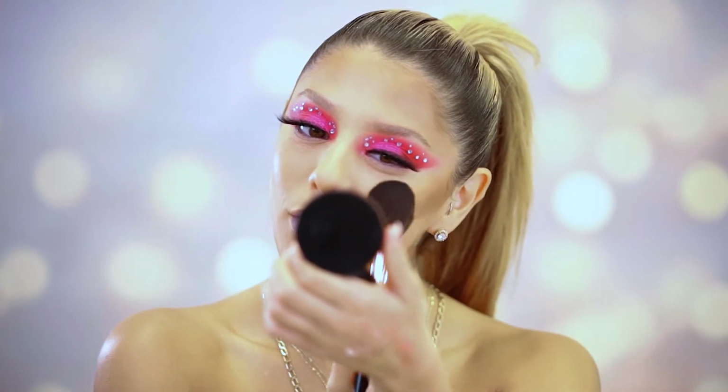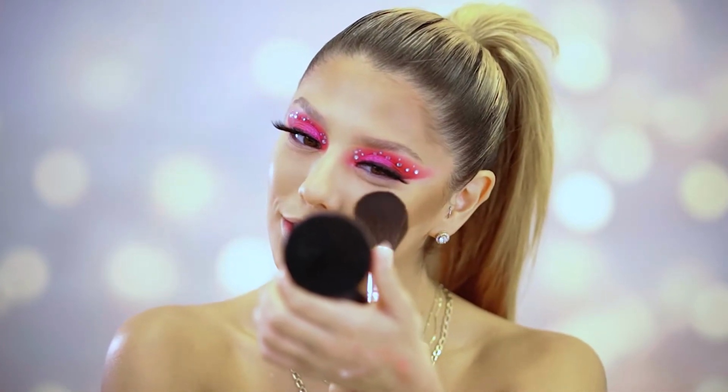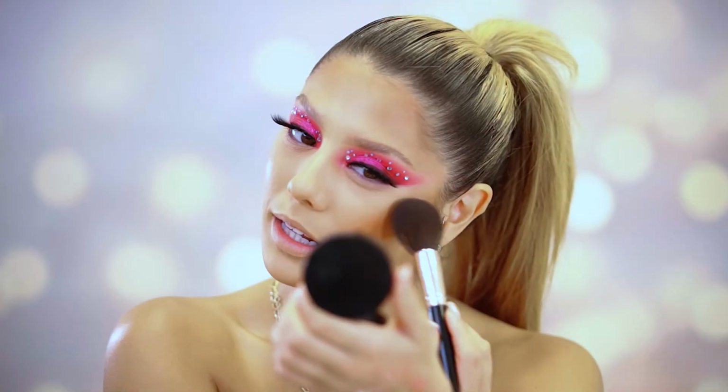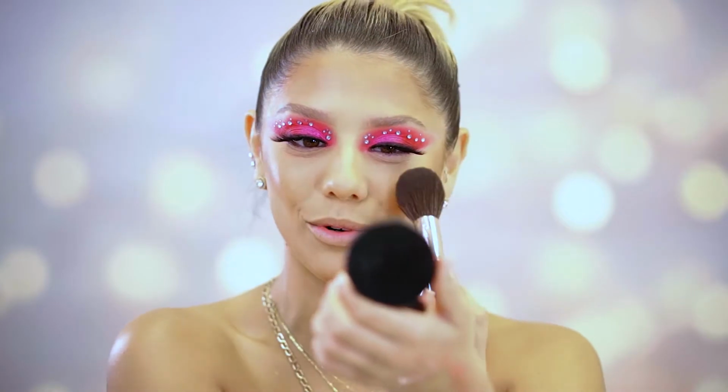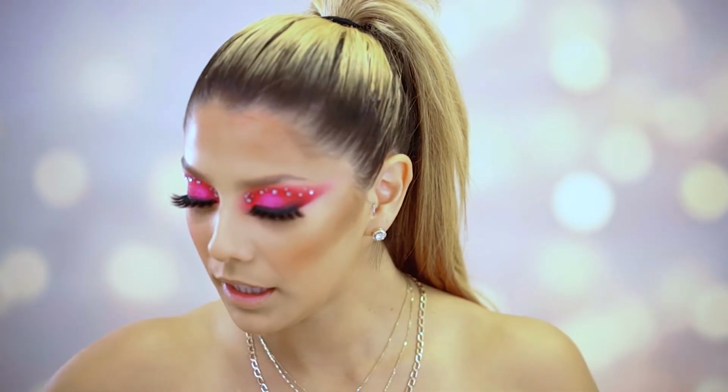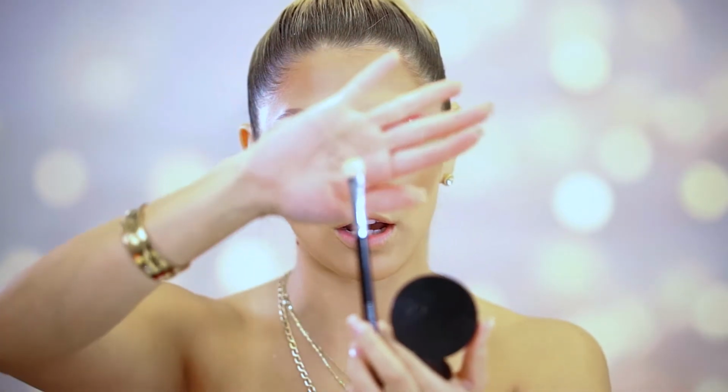So I'm just gonna apply this in the apples of my cheeks first, and then I'm gonna lightly take it back a little bit, but mostly focusing it right here in the apples of my cheeks. I'm gonna go in with a smaller, fluffy brush.